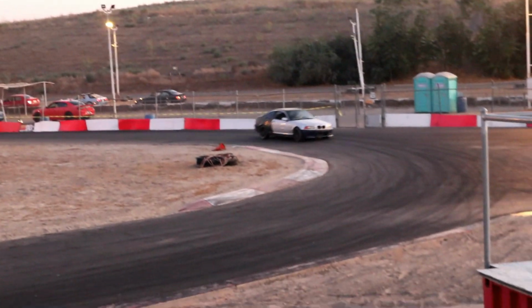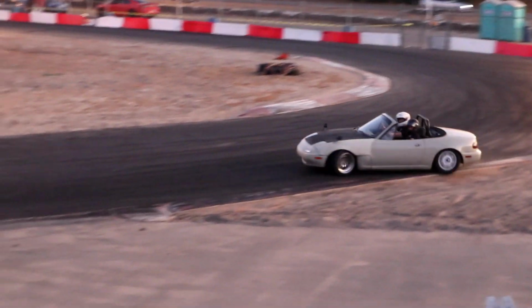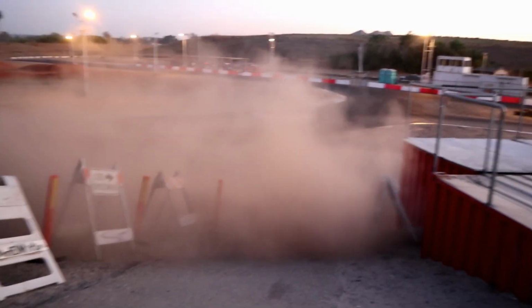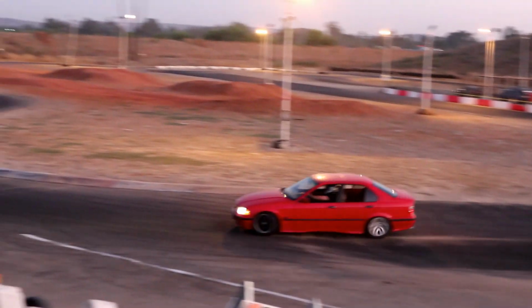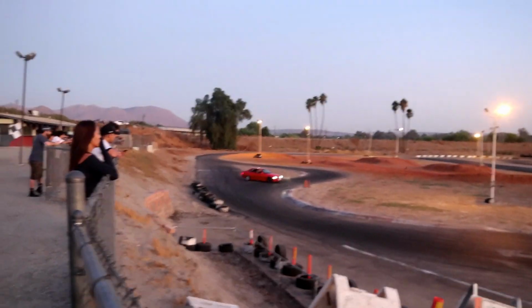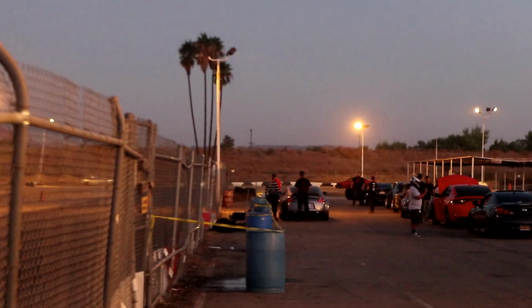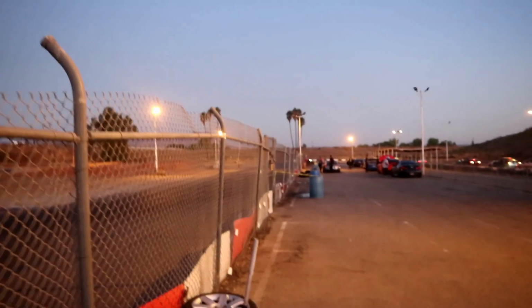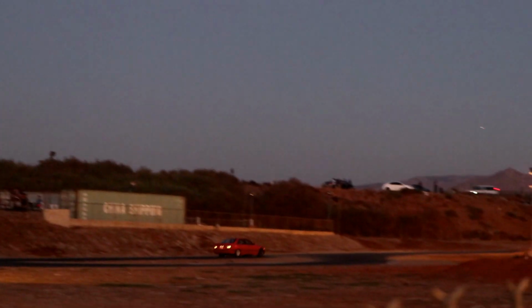There's the boy, Jeffrey. Dude, ripping it. I spun out hella hard. Hey, dude, I suck on that turn now.